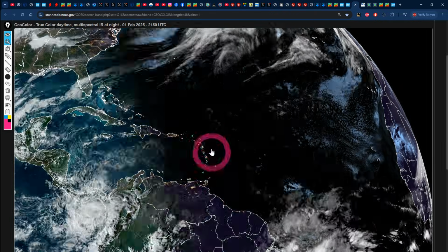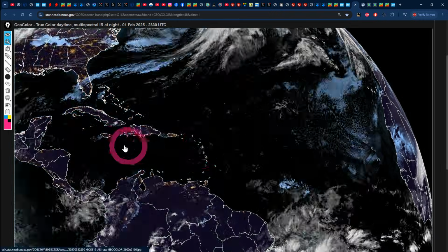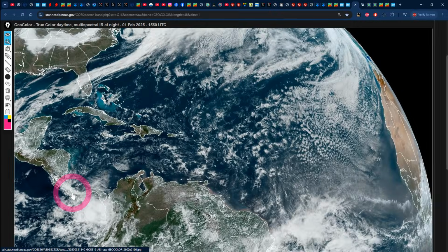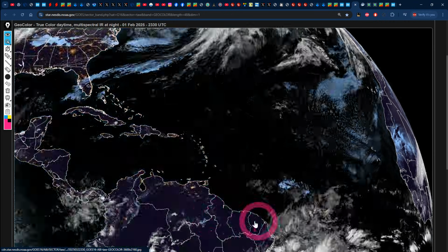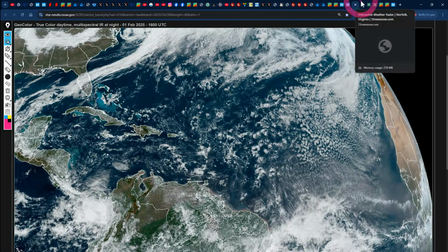So as stated, we have some low-level clouds pushing through the eastern Caribbean. Definitely have some moisture within these clouds for sure as they make their way westward. We also see an abundance of moisture right here to the west of Colombia, affecting sections of Panama. We see some isolated showers into portions of Venezuela, Guyana, Suriname, and French Guiana as well. And the moisture associated with the frontal system into sections of Florida and the Gulf of Mexico.